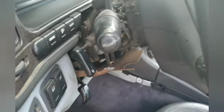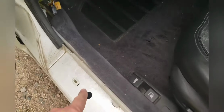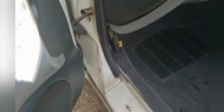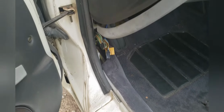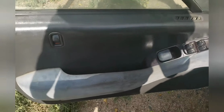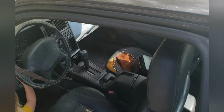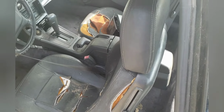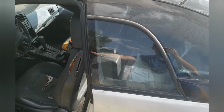Missing the column here. Again, missing this rocker panel. Man, I have not found an SVX that has one of these intact, even some of the good condition ones. This panel here, I got that. That's okay. Let's see. These are in good shape. All the windows work. The seat belts all work on it. Interior is probably a 5, maybe a 4 out of 10. Exterior is maybe a 6, 7, possibly.